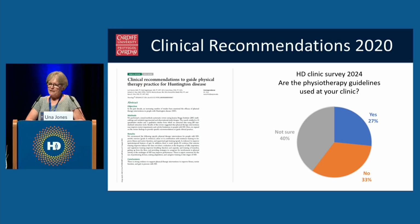But then this year, we carried out a survey to see whether these guidelines were being used at Enroll-HD clinics or centres of excellence within the US. It affirmed what we thought might be the case, that actually they're not being used. Only 27% of people are actually using those. Now that may be dependent on who answered the survey, etc.